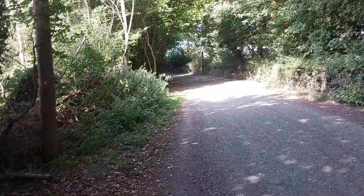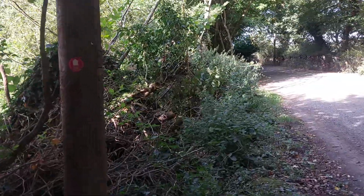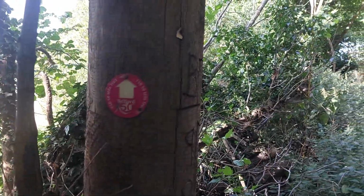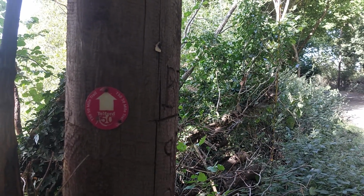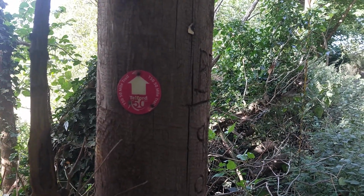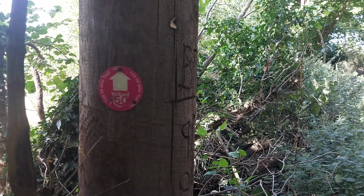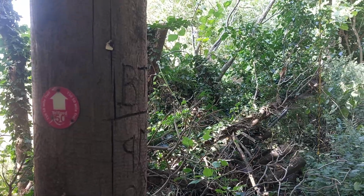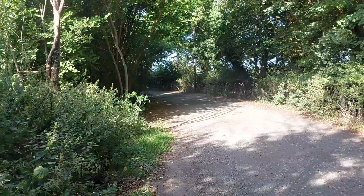Okay, I've found what I'm looking for. If you look at this lamp post over here, you'll see this signpost for the Telford T50 50-mile trail. Yeah, I remember seeing this last time I was here. I knew something like this was around here somewhere. As you can see, it's pointing straight on forward, taking us further down the road.